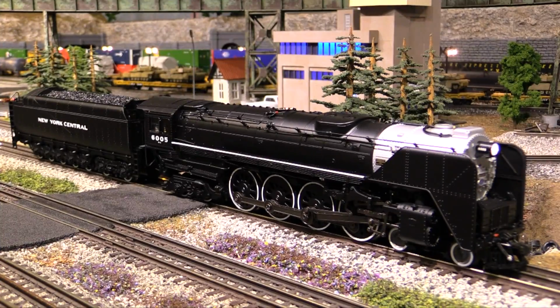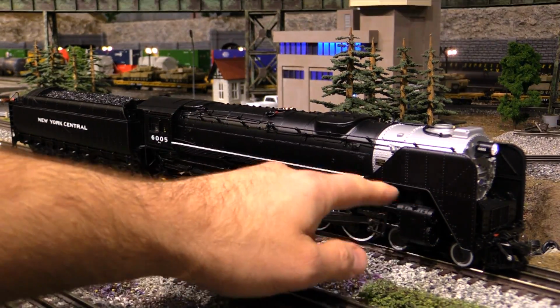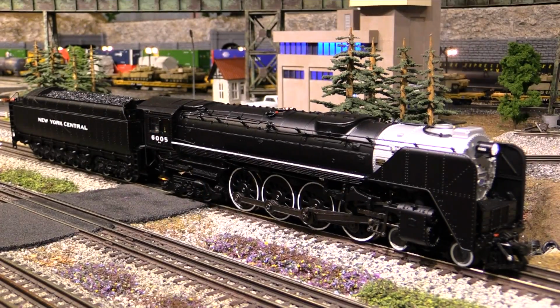6005 out. Okay, first up, let's check out the whistle. And when I blow the whistle, I'm not sure if you'll be able to tell on the video, but some of the sounds will emanate from the front of the engine, and that is those stereo sounds that I was talking about earlier. Anyway, let's check it out. This engine also has a horn, and you can toggle between the whistle and the horn using the aux 1 key on your Legacy or TMCC remote.